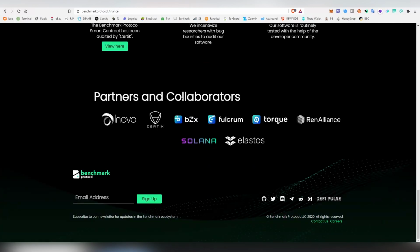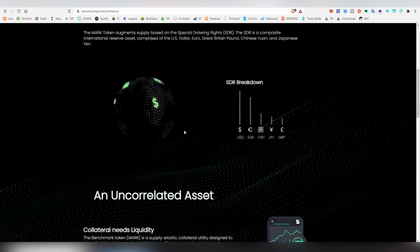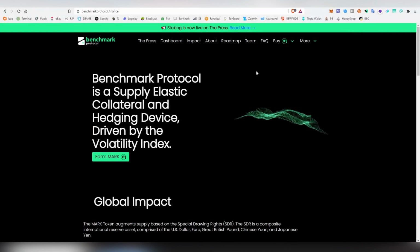In their partners and collaborators, you have Inovo, BCX, Fulcrum, Torg. These are all Ethereum DeFi applications. You have Ren, which has the Bitcoin stablecoin on Ethereum, Solana, and Elasto. Solana is a project that I'm kind of excited about. I would be very, very bullish on Benchmark Protocol if it actually made it through to have a version on Solana as well. That would be very good for them, and it would allow them to seize the opportunity of getting those smaller fish into the pond, because as you know, there's a lot of congestion happening on Ethereum as of right now.